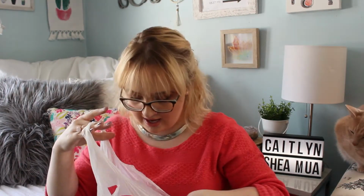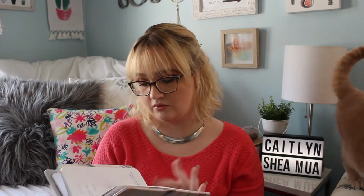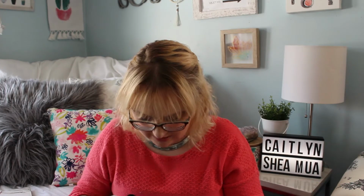Target. I got a new planner. Yep. This is by Made Designs, and I absolutely love it. I've already written in it, and it's just your typical planner. So this one actually closes, and I like this one a lot better.